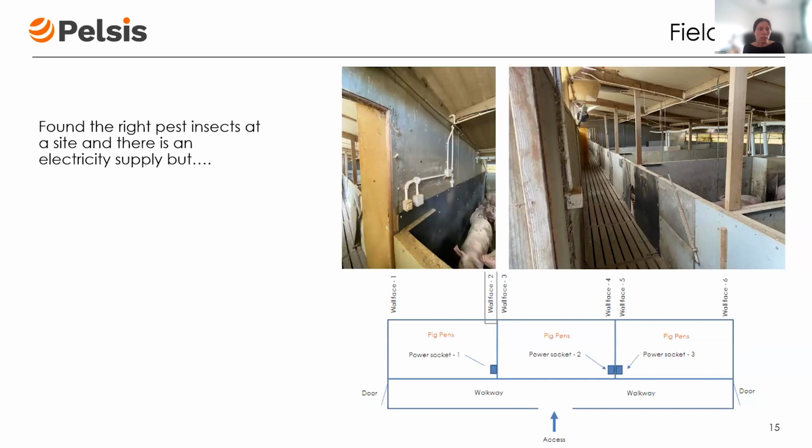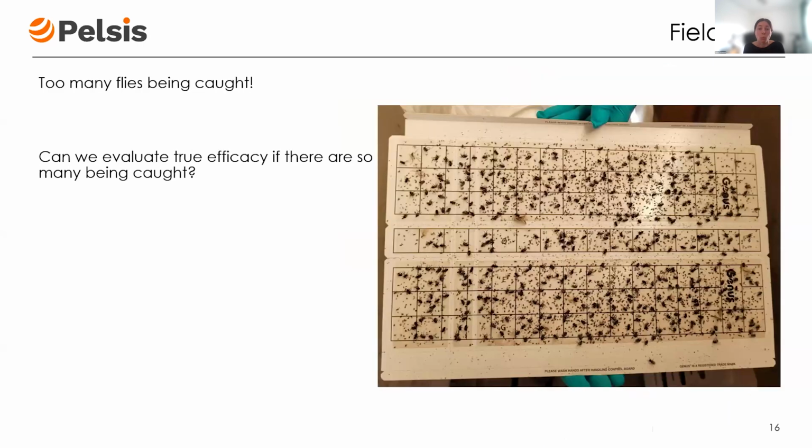And so one thing that can be an issue when you're doing a field test is finding the right type of site. So here we've got a pig farm. We had lots of flies, which was great. We had a power supply, which is also needed, which is a thing you don't think you have to think about, but you need enough power supply. But unfortunately, in this case, we just had way too many flies. And so that's why it wasn't a suitable location to test in.